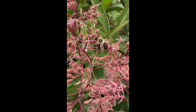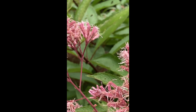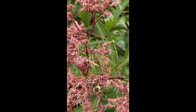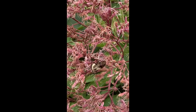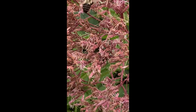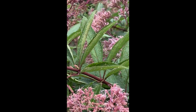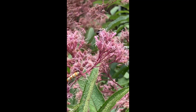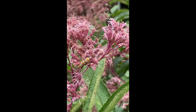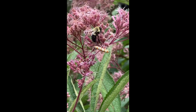Trying to get that little bee. That's a honeybee. That's probably from my neighbor's hive. My neighbor has a hive of honeybees, and hopefully you can see that. He's out there trying to get some nectar off of this plant to bring back to the hive. So you can see that everybody loves Joe Pye weed. Oh, look at that beautiful one there, and another honeybee. A lot of action here.